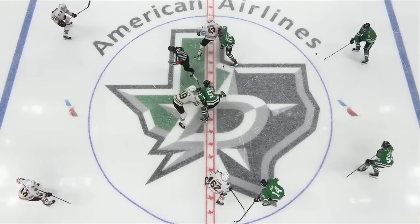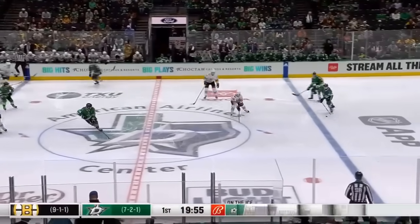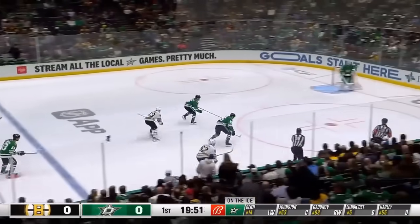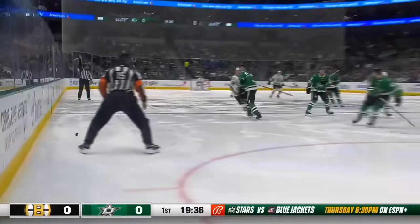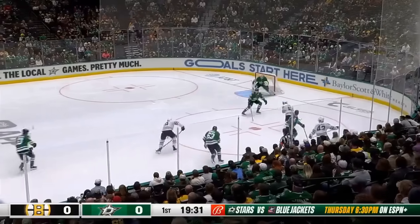Toe-to-toe for the first time this year. The puck is dropped, and we are underway from American Airlines Center. It is Thomas Harley who moves it out to the left wing side, intended for Ben. Eyes towards later on in the week when they're back on the road for the possible reemergence of those two.